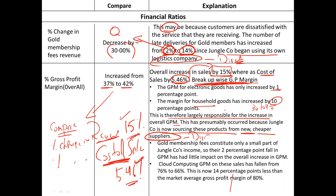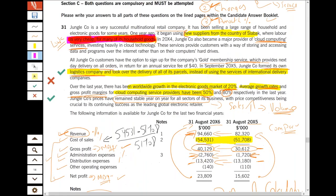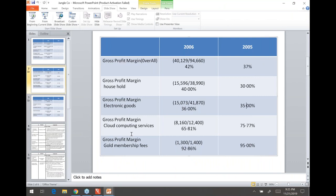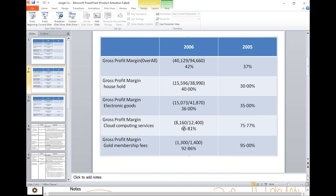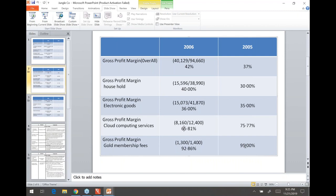So I hope you're understanding all the techniques that I'm telling you. So it's simple, right? Now, moving towards the next one, which is gross profit margin for cloud computing. Now, this is strange. The gross profit margin of cloud computing went down from 75 to 65, whereas the gross profit margin of gold membership fee went from 95 to 92.